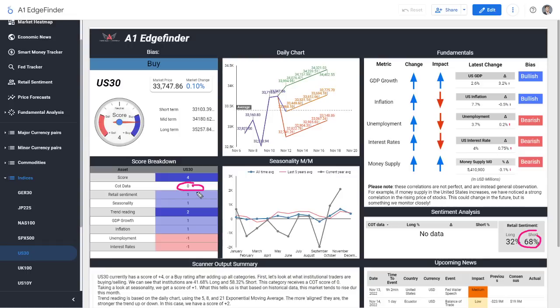Retail sentiment, we already mentioned that, so that gets us our +1 because we know the crowd is generally short. Take a look at seasonality. The month of November historically is a pretty strong month for the Dow, which gives me a bullish bias. Trend reading, we have a strong upward trend, pretty obvious. GDP growth and inflation favoring being bullish on stocks. We could see that over here.